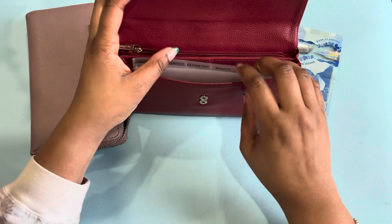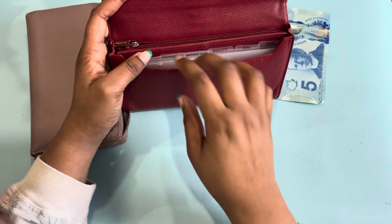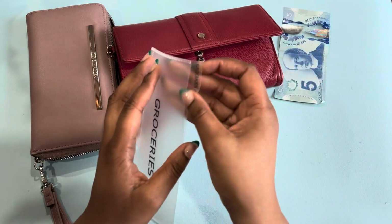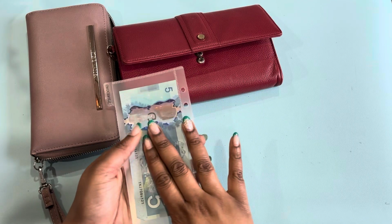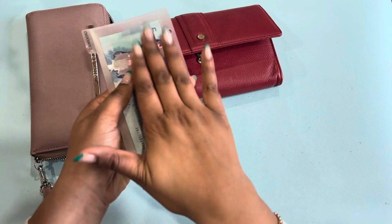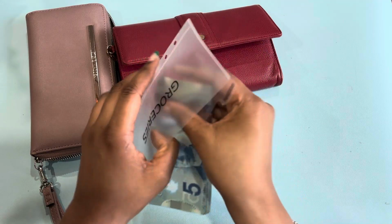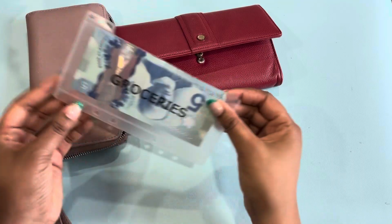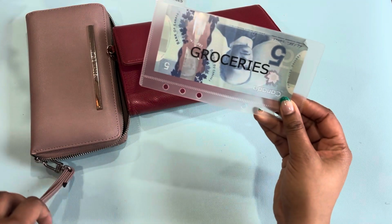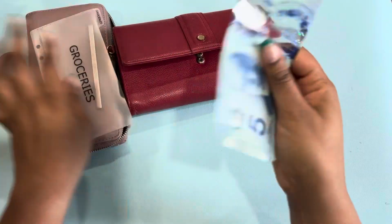Like I was saying, I don't love to flaunt that I use cash envelopes. I also like that you can use this as an envelope or simply just as a divider. Like you can put the money behind it and stack the dividers or envelopes like this, or you can put the money inside it like this. I also love that they're full because, like I said in the previous wallet, I don't like to always fold up my money. If I can avoid it, I do.